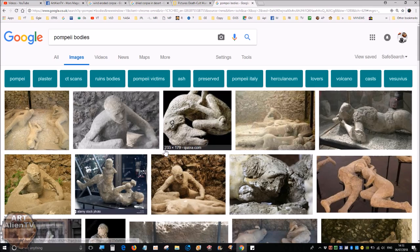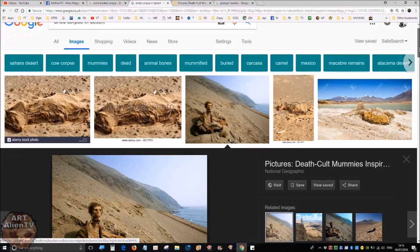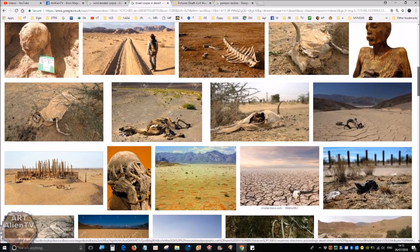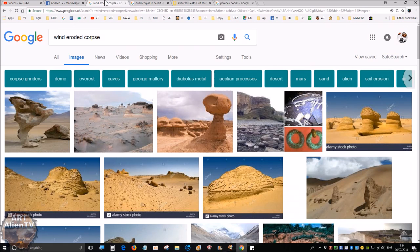So some of these may be like the Pompeii victims, which are concreted in volcanic ash that's then hardened. Some of them may be actual mummies, like this in the Atacama Desert in Chile, sorry, not Peru. And who knows, some of these just may be eroded corpses, which are much more recent and just dried out. And the wind's kind of blown some of the flesh and skin away and exposed them. They can often make very funny shapes when the wind has eroded them, like ventifacts. So a whole mixed bag of stuff here.